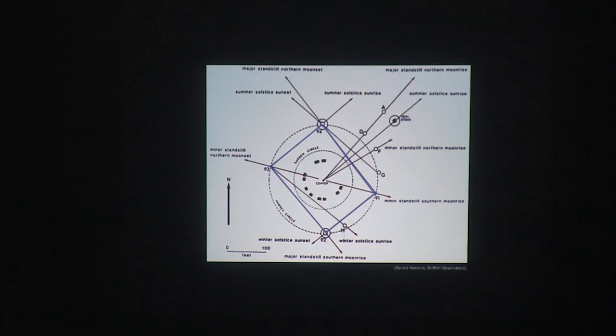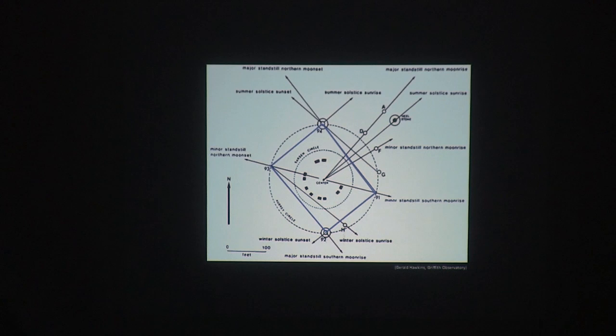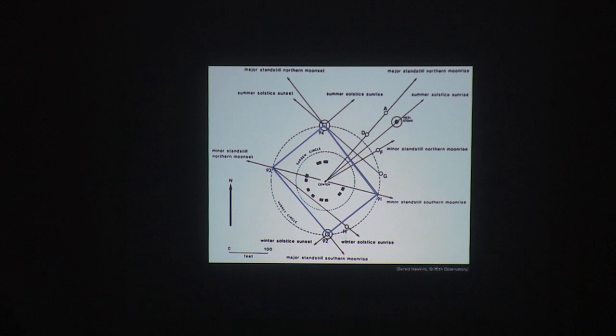This is a diagram prepared for a book that came out in 1965 by an astronomer. And he identified a number of alignments associated with Stonehenge, and this is just a few of them. Pay attention to the blue rectangle. The four corners of that rectangle are where the four station stones are located at Stonehenge, okay?